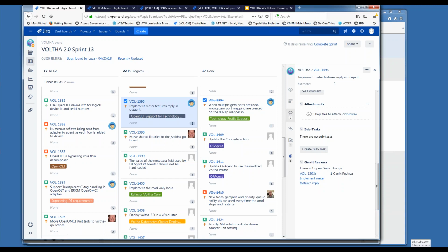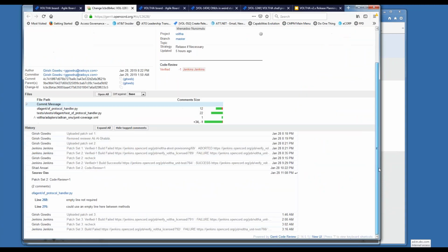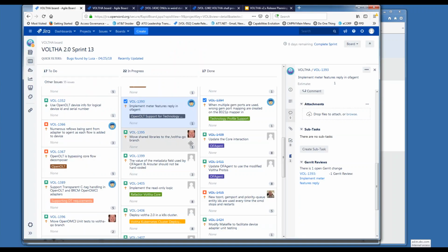Okay, this one, it shows as open. Oh, does it? We reviewed it last night and our build failed. Okay. Yeah, it might be just a small thing. Okay. We'll look at it. It's not a big deal. It'll merge today. Okay, great. Thank you.